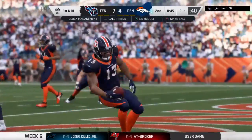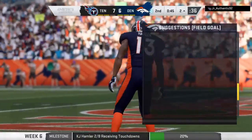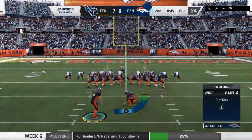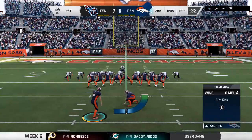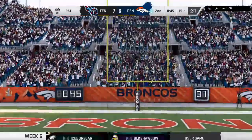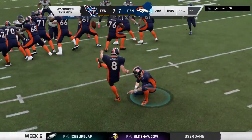And he is into the end zone for a Denver touchdown. From 17 yards out, as they are now on the board here in the first half. After nearly 30 minutes of football, that touchdown puts us in a position where if they make the extra point, we're right back to even before we start the second half.